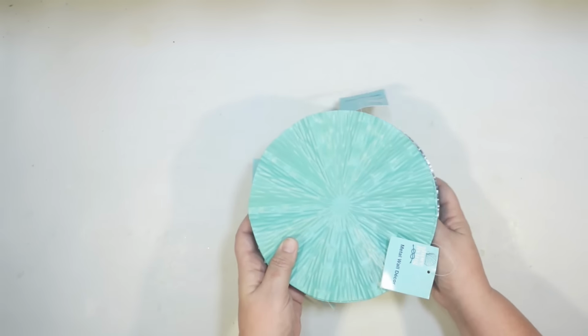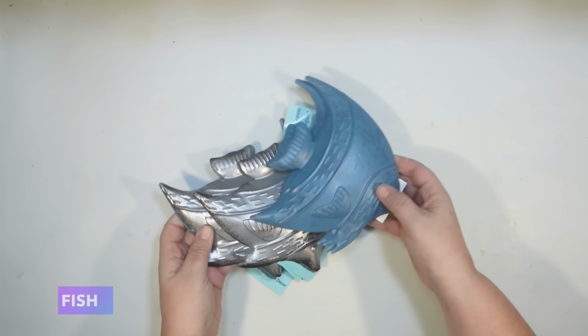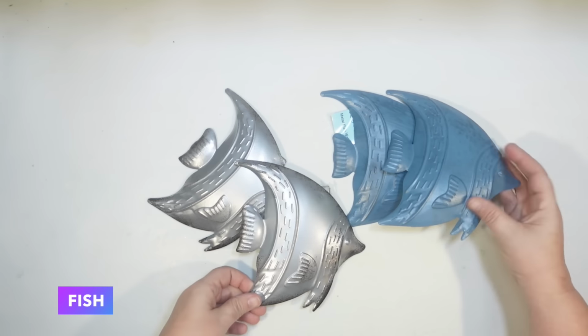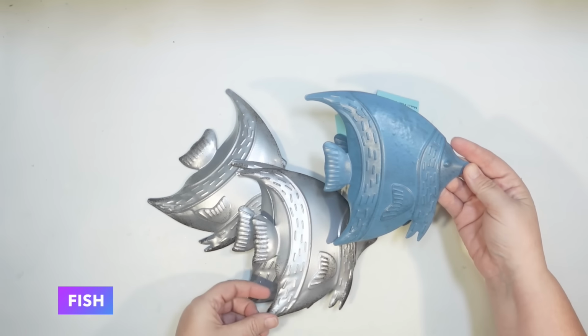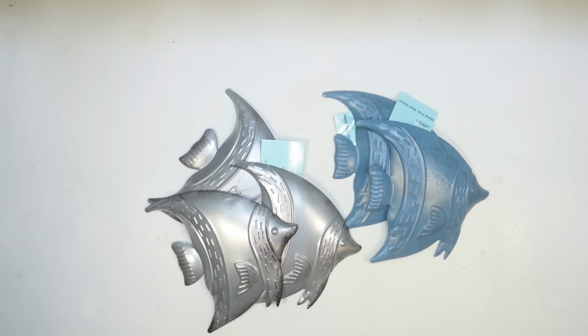I was glad to find so many new items this year, but some of the items that I was expecting to see, I didn't see. So I don't know if they're just not in the stores yet. These are new this year too, the little metal fish. Very cute. I picked up the blue and the silver. I thought I could maybe do a school of fish or something like that with them.